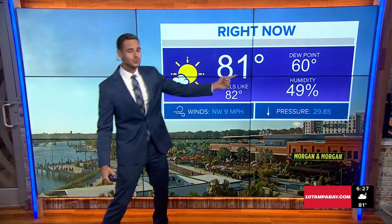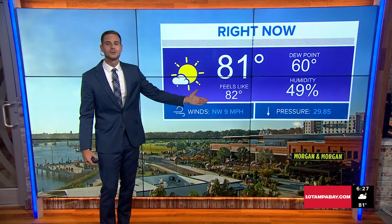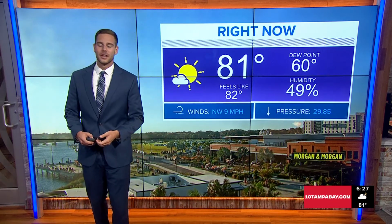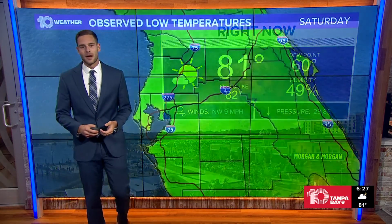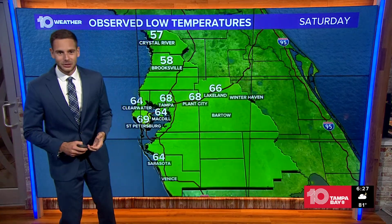Beautiful day out there right now, and really the stretch of weather is not going to stop anytime soon. Look at dew points right now down near 60. That feels-like temperature is fantastic, sitting in the lower 80s along with the air temperature, and winds, a nice breeze out of the northwest at right around 5 to 10 miles per hour. That humidity is really making things feel comfortable.